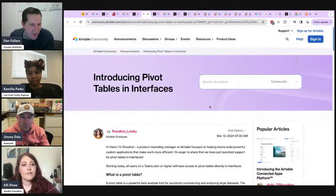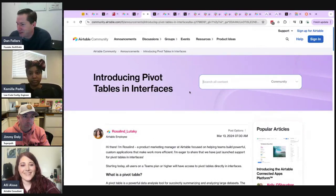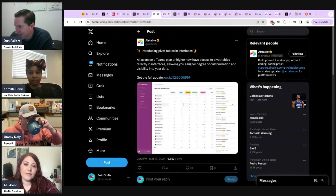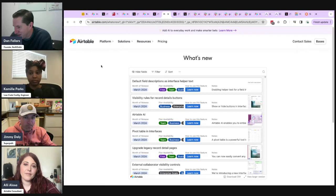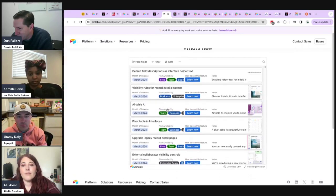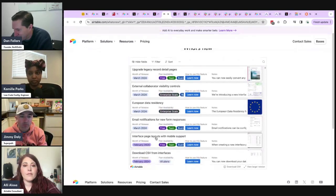So in some limited capacity, there are pivot tables now. And there's the release on Twitter about it, on X. Okay, let's look through. There were a couple on here that didn't get big write-ups. Let's go back to the beginning.